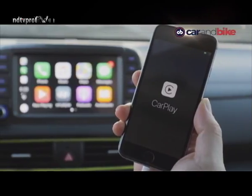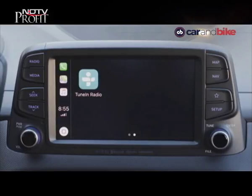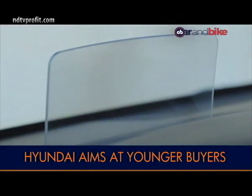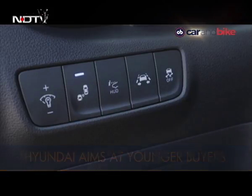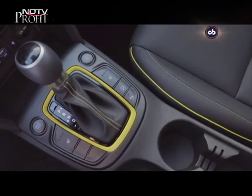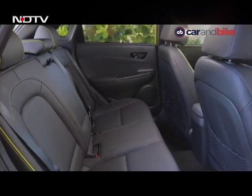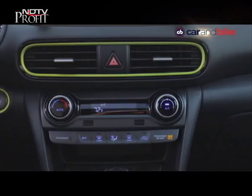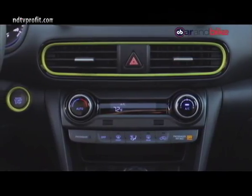The screen has Apple CarPlay, Android Auto, Bluetooth Music Play, etc. You also get a pop-up head-up display screen a la Mini. The switches, buttons, stalks and dials all have a good sense of quality, and the seats too are well contoured, comfortable and attractively finished. I like the little green accents on the dash and seats, and especially the ones around the AC vents.